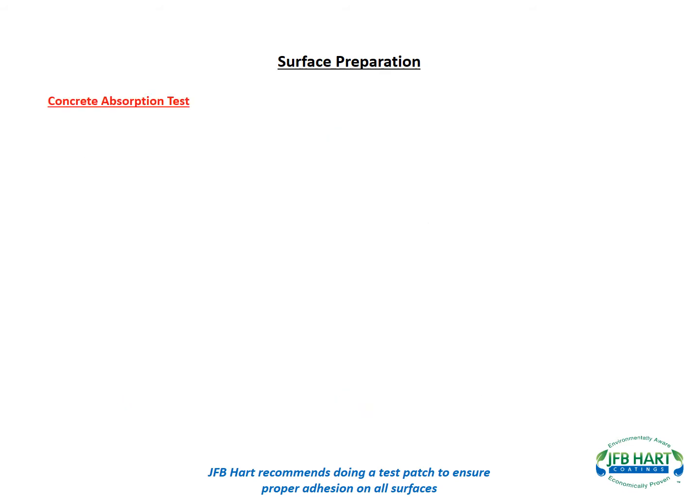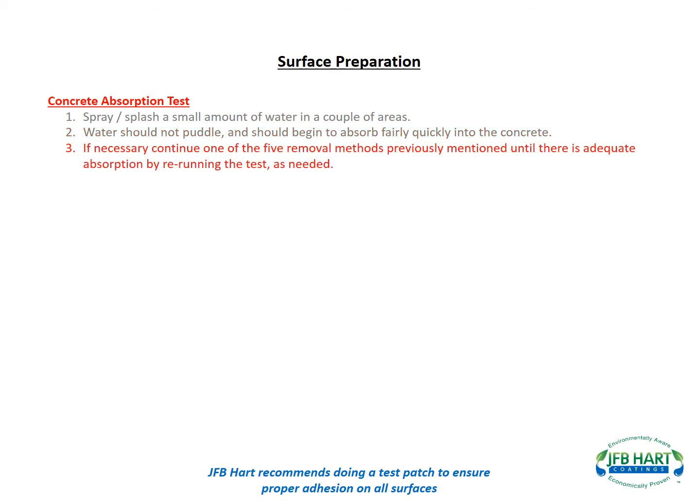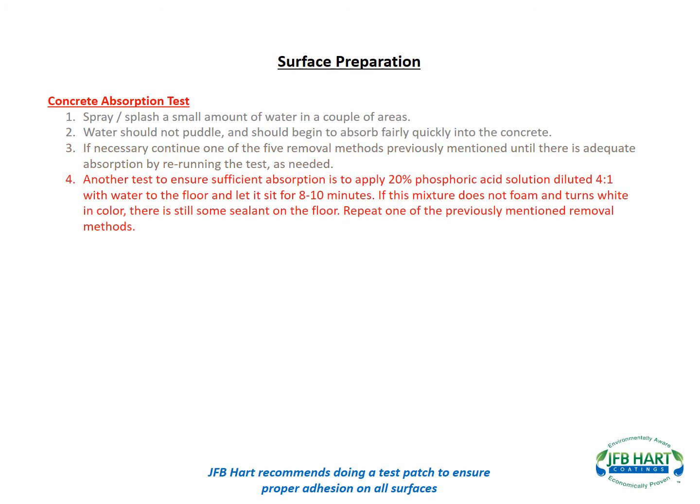Concrete absorption test. 1. Spray or splash a small amount of water in a couple of areas. 2. Water should not puddle and should begin to absorb fairly quickly into the concrete. 3. If necessary, continue one of the 5 removal methods previously mentioned until there is adequate absorption by rerunning the test as needed. 4. Another test to ensure sufficient absorption is to apply 20% phosphoric acid solution diluted 4:1 with water to the floor and let it sit for 8 to 10 minutes. If this mixture does not foam and turns white in color, there is still some sealant on the floor. Repeat one of the previously mentioned removal methods.